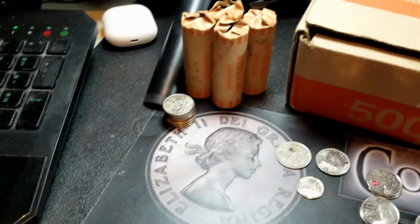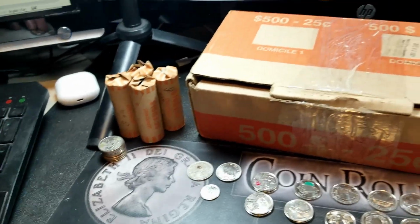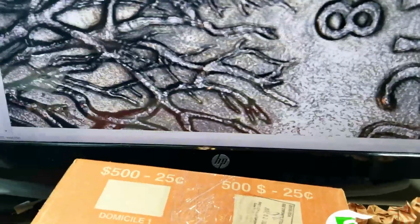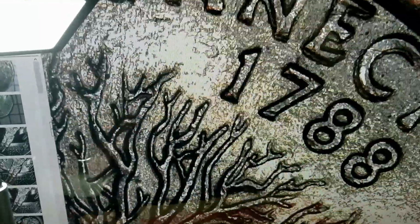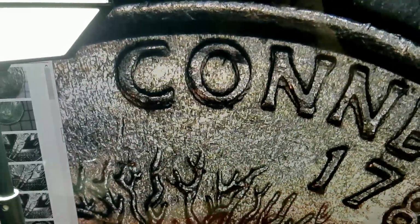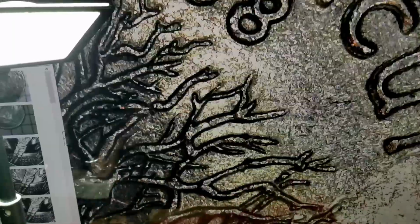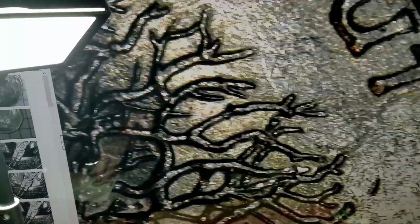I did go through the US quarters. The only thing I found was this Connecticut. I don't know if it's really an error per se. Oops, just knocked my book off. But it is some doubling. It looks like machine doubling. You can see all through Connecticut there. There's quite a bit of doubling through there, but it's all over the coin. So you can see it there.